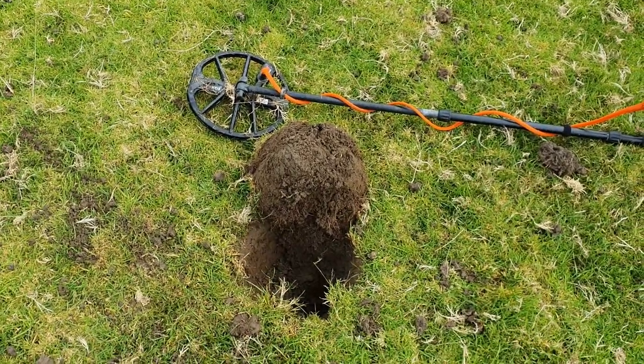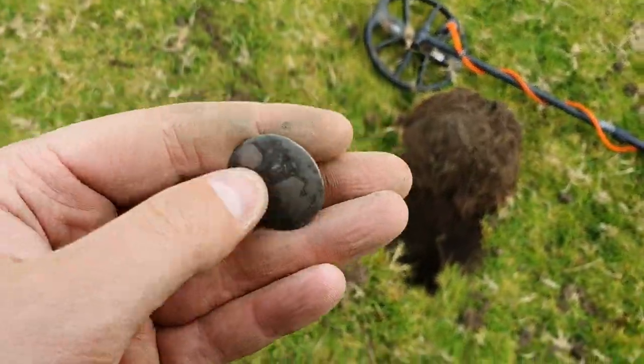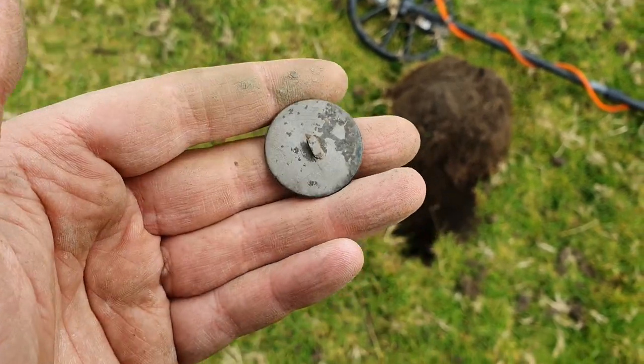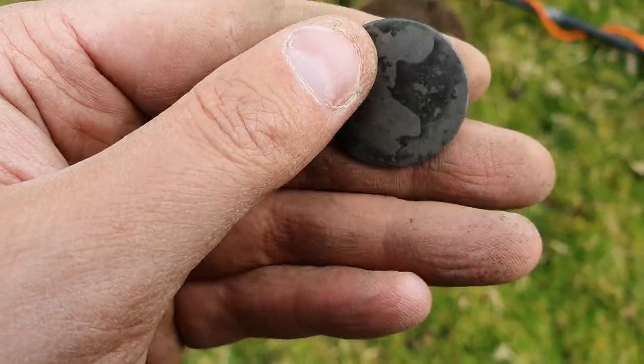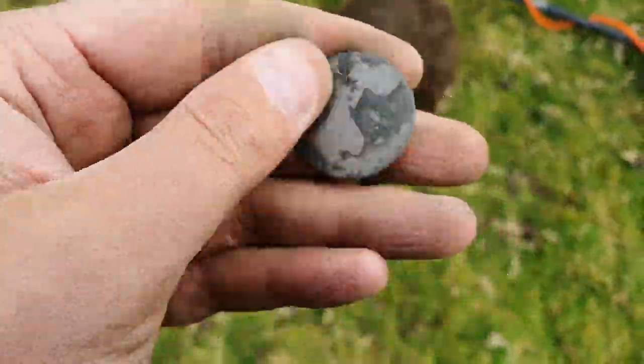I had a 14-15 here. I was convinced that was a silver coin, but no, it's a button missing the shank. It does look and feel very silver though. I don't think it is.